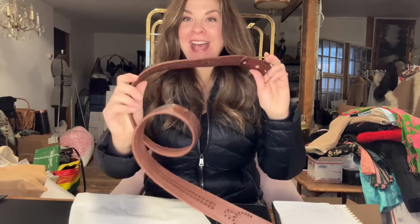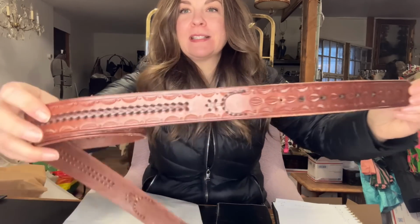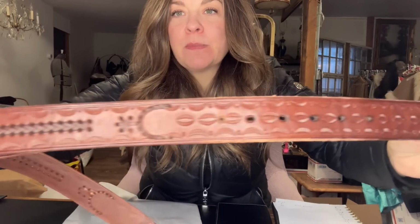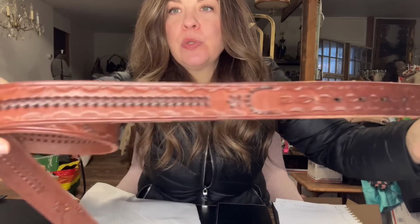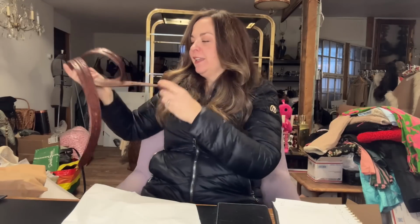I did have those listed higher, but they've been listed quite a while, and it is the season of sales. So when that buyer offered me $21, I just went ahead and accepted it. Another belt sale, maybe belts are picking back up. I'm really excited. So it is this brown leather, probably hand tooled belt, and it has this whip stitch detail.